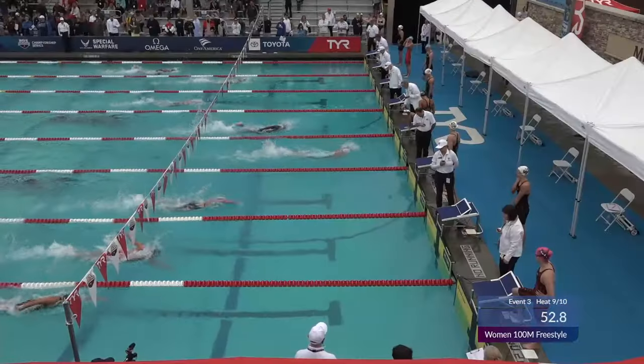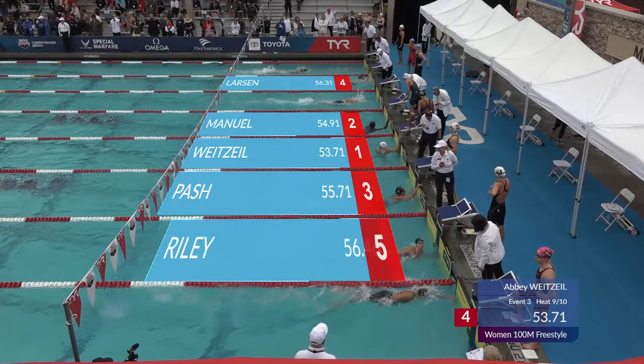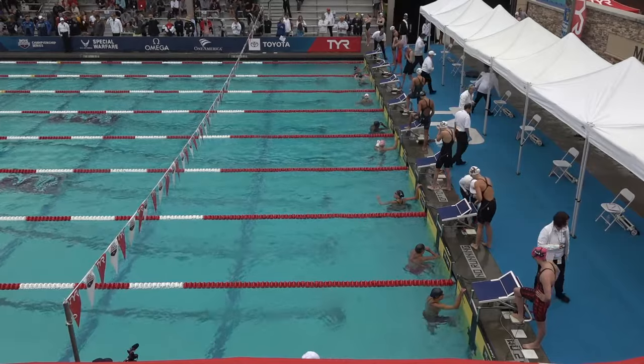But it'll be Abby Weitzel touching the wall first, final time of 53.71, to win heat number 9 of the 100 freestyle.